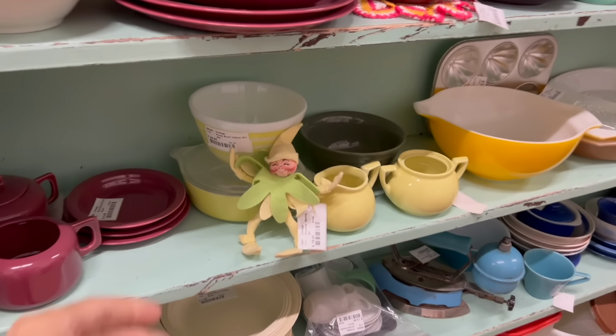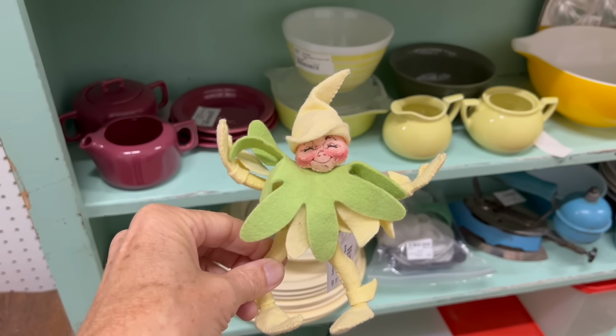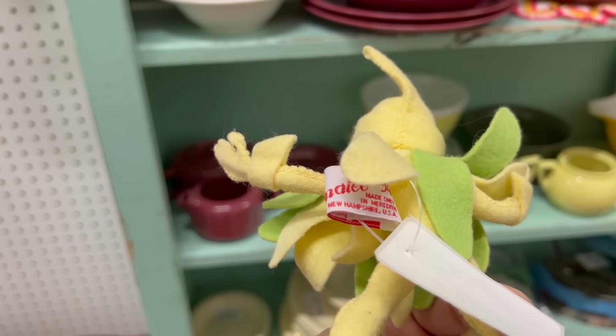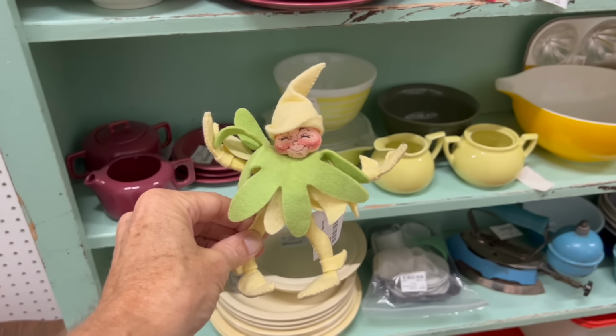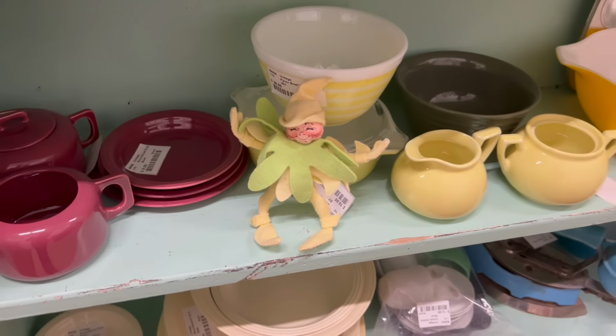I always think of Tiffany at Thrifting Vegas when I see Anna Lee, because she bought a whole bunch of them when we were together. This is made in New Hampshire. That's important. Later ones are made in other places, and those are not as collectible by far. This one's priced at $20.